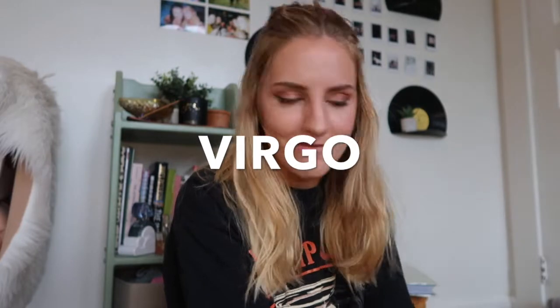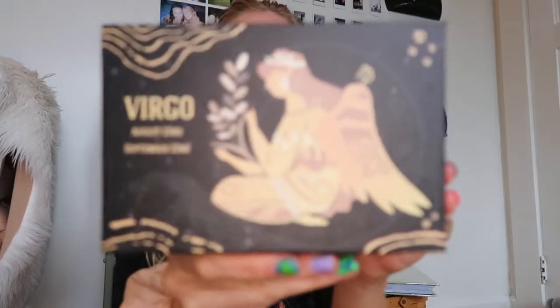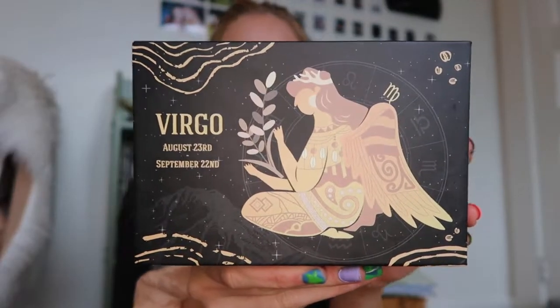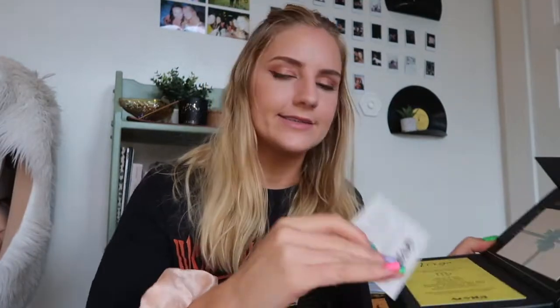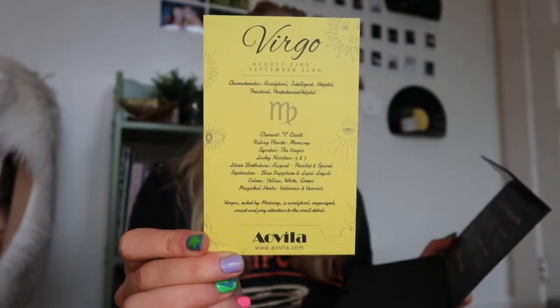Okay, next up, Virgo. I already know who I'm giving this to. Mackenzie girl. She's like queen of astrology, so I think she would eat this up. But I haven't opened this one yet, so let's see what it is. The front is also very pretty. The dates are August 23rd to September 22nd. You know, the usual cards, and then the Virgo information sheet is yellow.